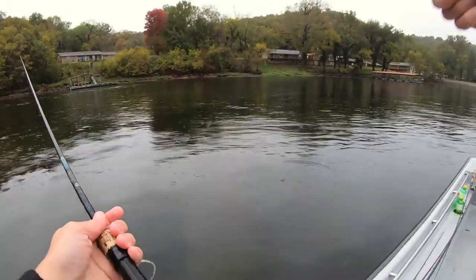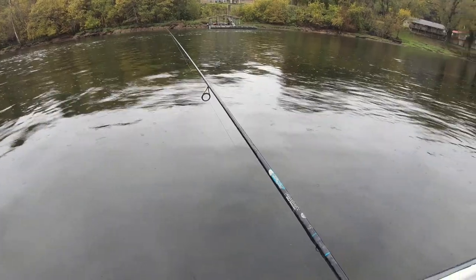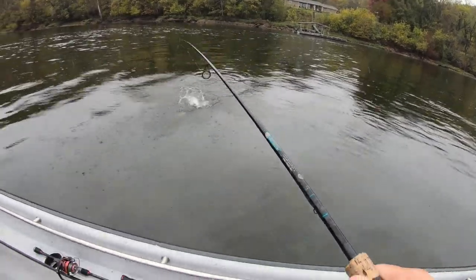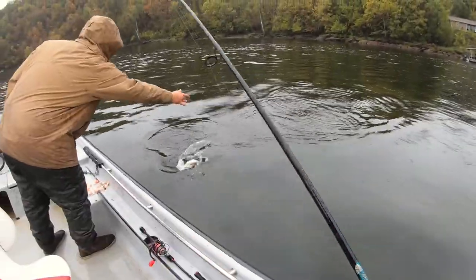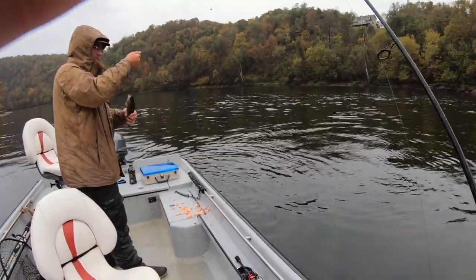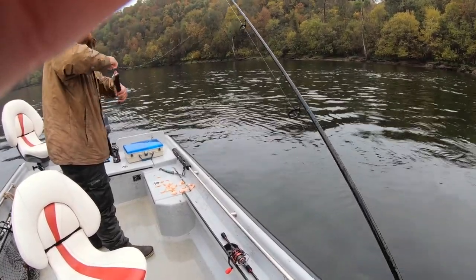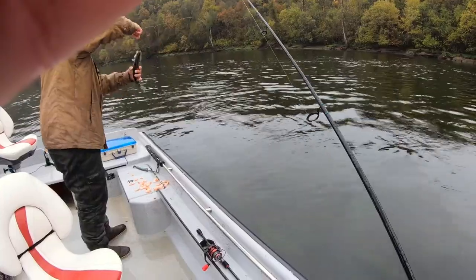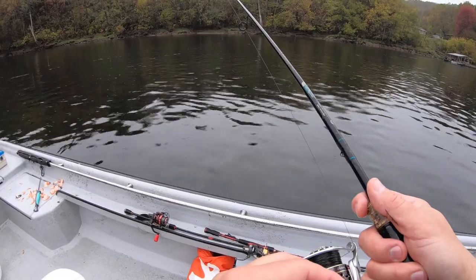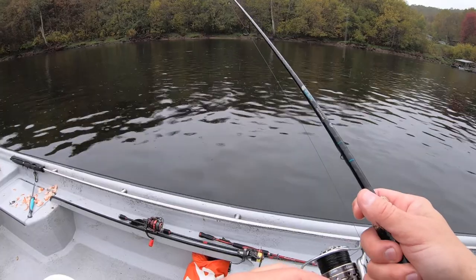Let me make a cast. Crankbait in the ear. Northern. Yeah. That's a fat one. A little thick. They're like, oh, that's a pretty good one. Live action. Come on, take it.